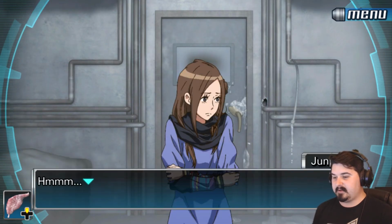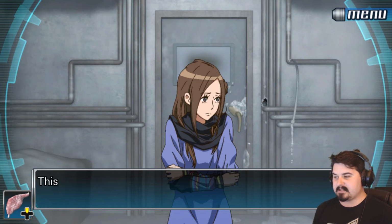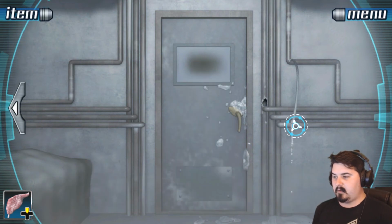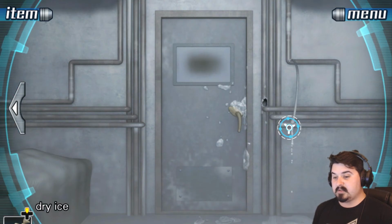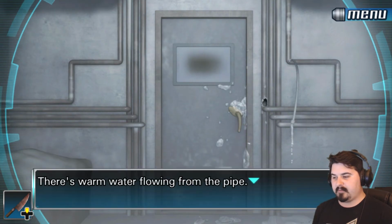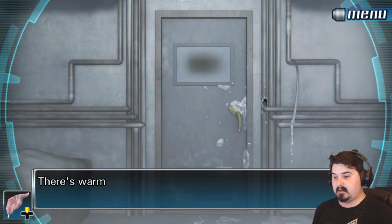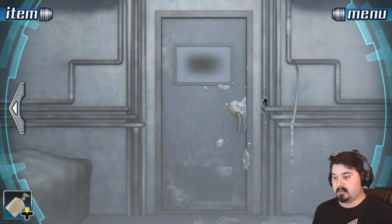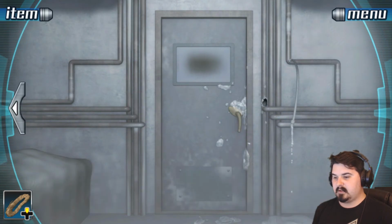There's water dripping from the pipe. Looks like when the pipe burst, the water hit the doorknob and froze it in place. The water actually seems almost warm. I wonder if you could use it for something. Maybe the rusty knife with the water? It's warm water flowing through the pipe. Maybe we could use the frozen chicken with it. Dry ice? No, nothing. Rope? Nope, nothing.